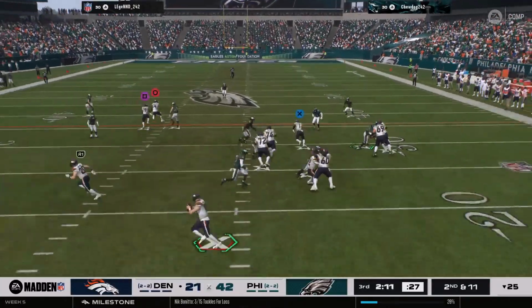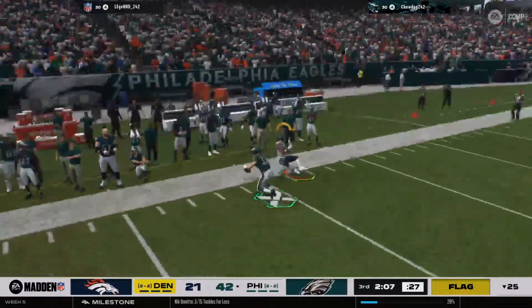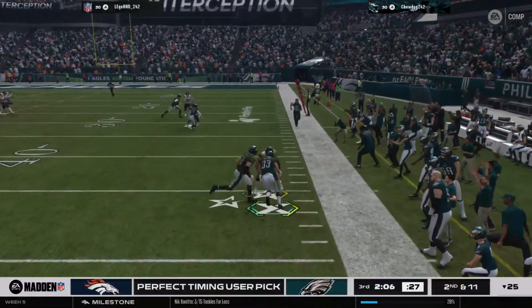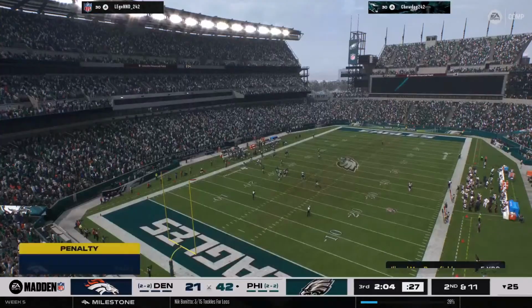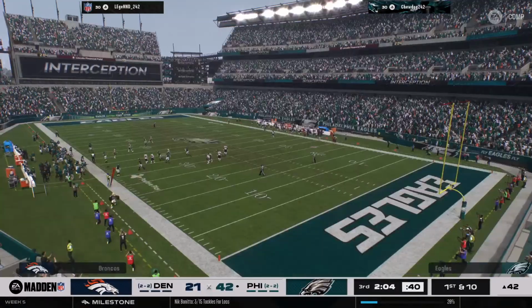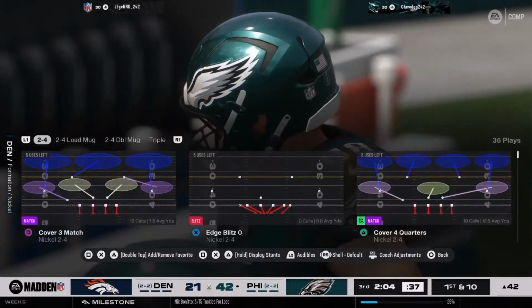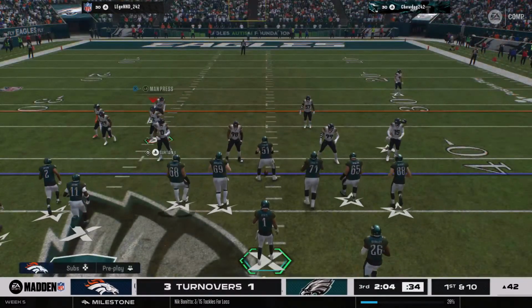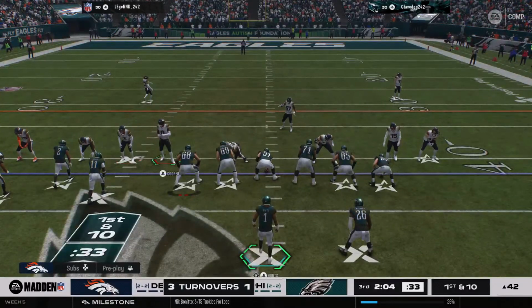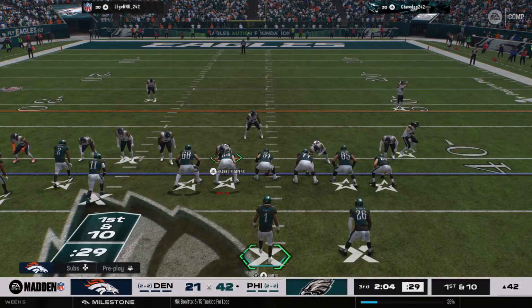To throw is Nix. Out to his left. Well, he tries to force it in, and it's intercepted. And he'll be taken down, although there is a flag down. Will this stand? So the penalty there winds up on the offense, so obviously it's declined, and we have a change of possession. So first and 10, and if they score on this drive, we might have to start digging in our second-half blowout material.